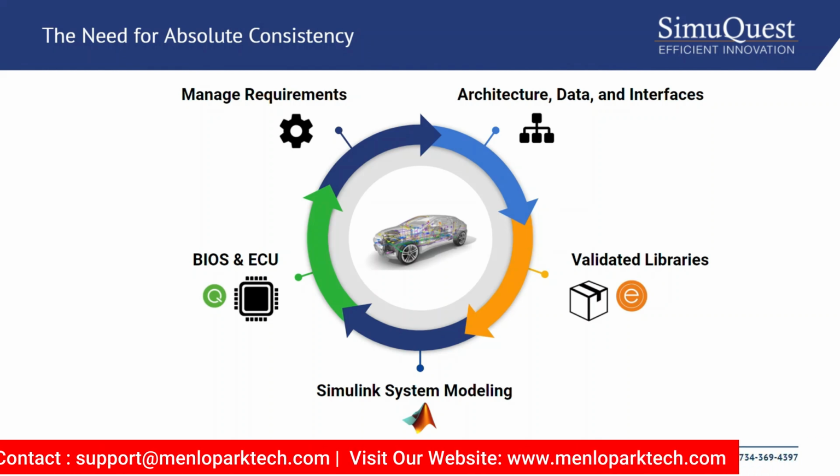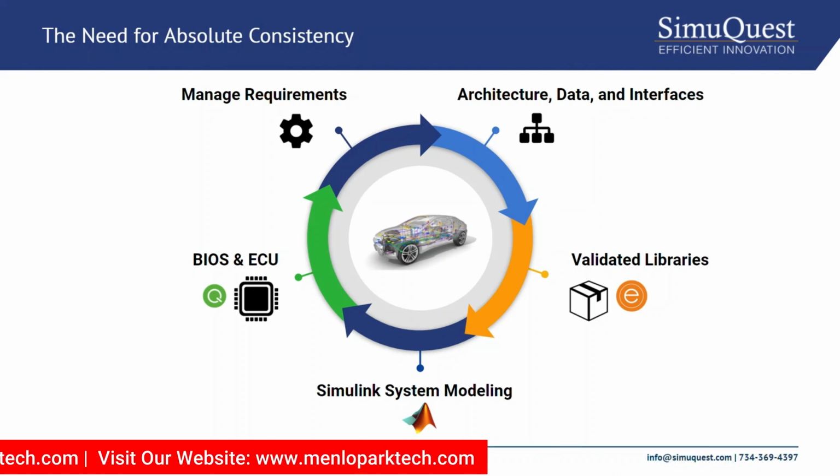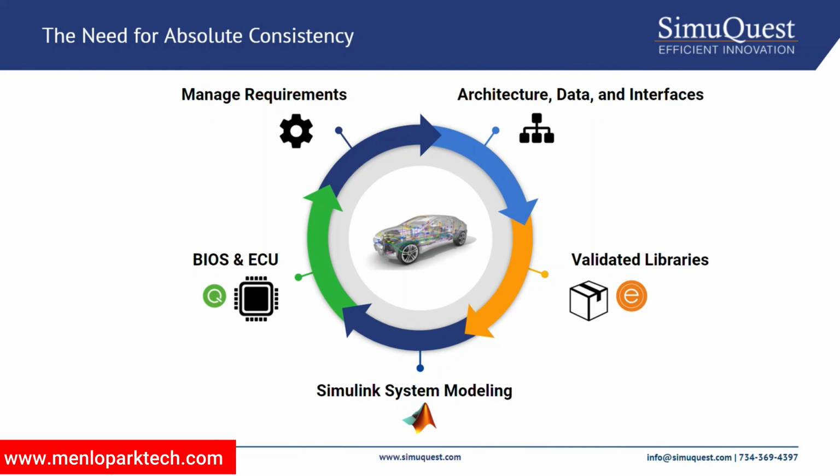But does this have to be the case? Do we have a choice? Can we achieve absolute consistency even as these systems, teams, and processes evolve over time, with the goal of embracing change? To address the competing interests of developing with speed, innovation, and safety all in mind, absolute consistency is required and can be achieved.